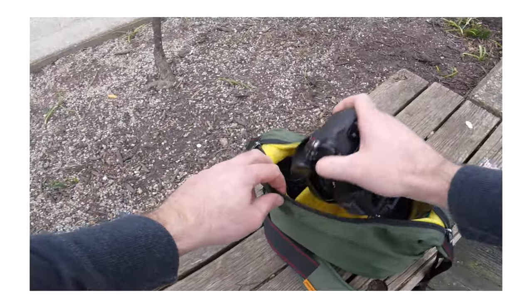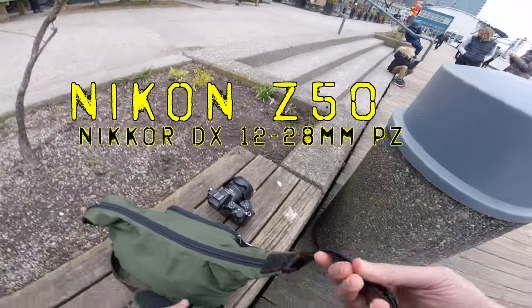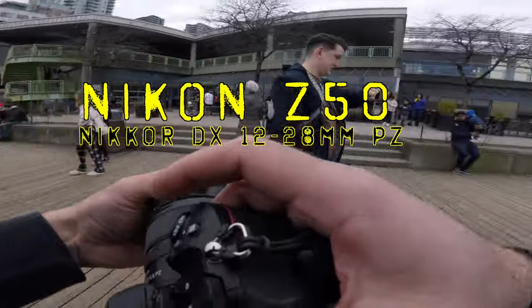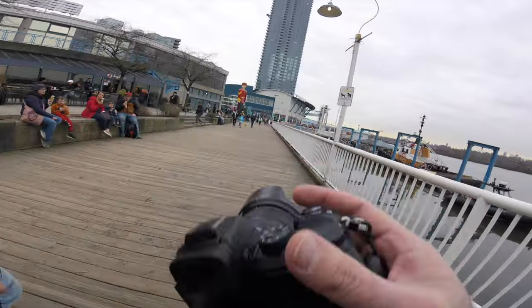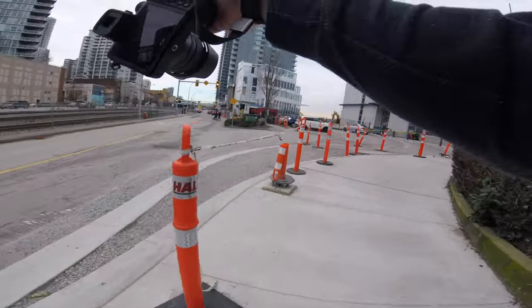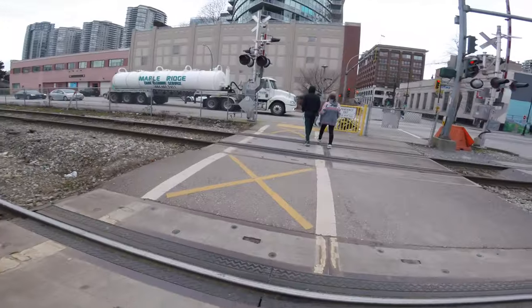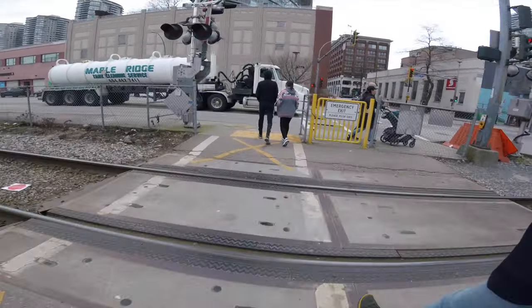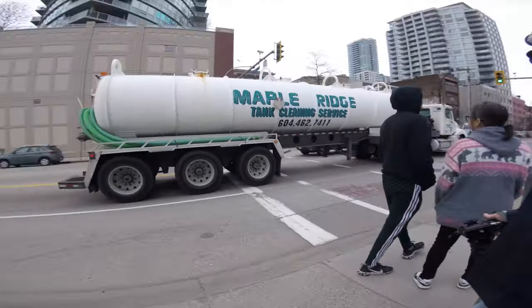In today's POV, I'll be taking my Nikon Z50 with the 12-28 PZ lens from Nikkor. I'm gonna put on this world's smallest lens. We'll head towards this stuff. This is kind of our industrial building stuff. Actually, no, that's a terrible investment on my part. Immediately we lose $300,000.